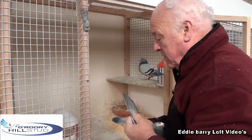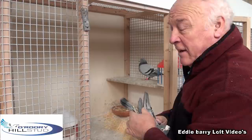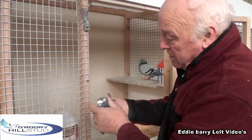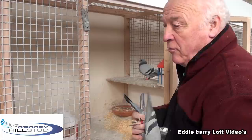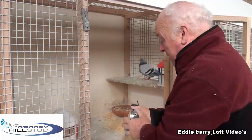Beautiful big nut brown eye, this cock here, you know. He takes the eye from the mother of the Van Herk 399. But again, he would have bred, I don't know, 10 or 12 first prize winners from ourselves and other people. Again, strong wing, good tail. But he's a direct son of the King of Diamonds.